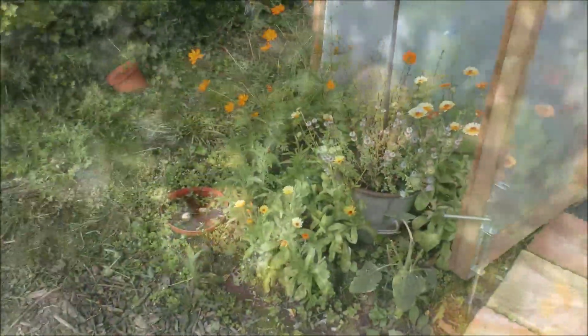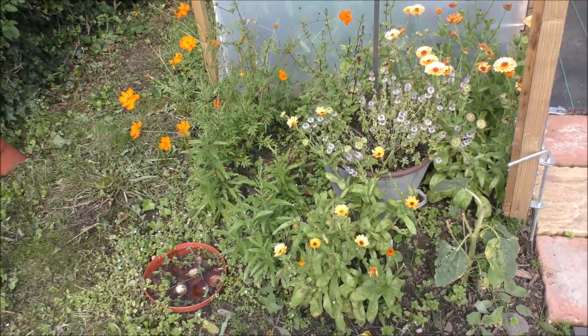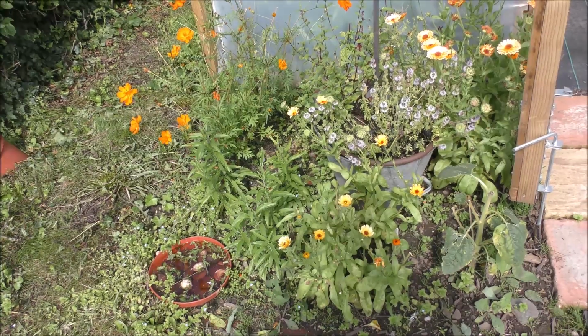Let me just show you my little scuttle. Do you remember the little scuttle with the mint in it? That's all sort of starting to die back, or the flowers are starting to die back, but that again, with the mixed planting around it, has been a haven for bees and hoverflies this year.